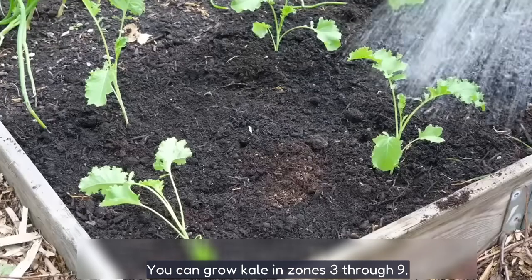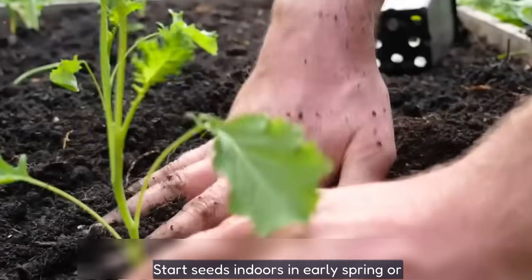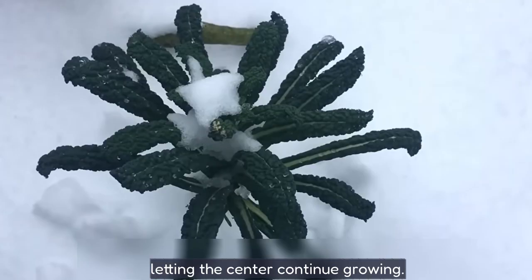You can grow kale in zones 3 through 9 and it will keep producing edible leaves well into winter, often surviving temperatures in the low 20s or even colder with some protection. Start seeds indoors in early spring or midsummer. Transplant into rich soil, and harvest outer leaves as needed while letting the center continue growing.